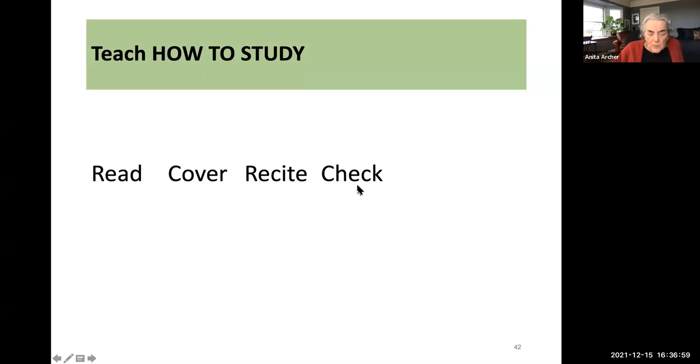But if I'm learning a poem in class, I could read a verse, read it twice. I could cover up that verse. I could recite it out loud. I could check, oh, not done. I have to read it again and again, cover it up again. So it's a strategy that's totally generalizable to other situations.